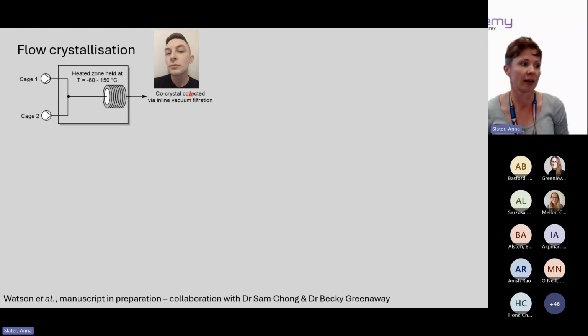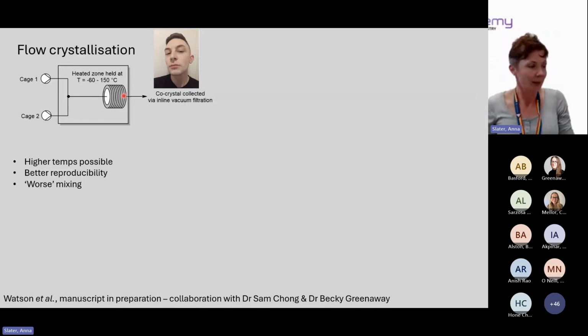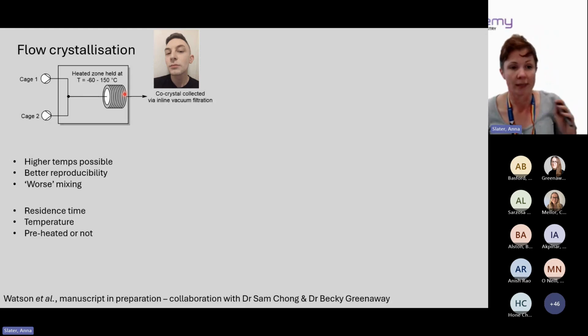And then you can collect this via inline vacuum filtration to get your cage solid at the end. We can go to higher temperatures and lower temperatures, so minus 60 to 150 degrees is no problem in this setup. Our reproducibility should be improved and our mixing should be, quote unquote, worse. We can look at residence time and temperature, and we can also look at whether we preheat or not.